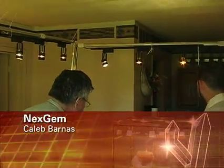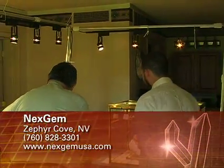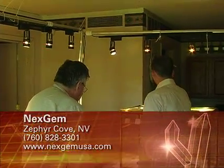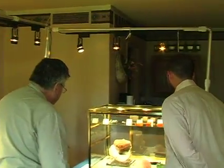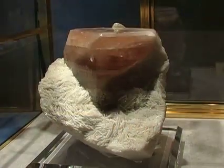A beautiful room of pegmatitic minerals, all from Brazil, it looks like. Yep, or some from Afghanistan, I think. Afghanistan, yes. And a couple from Tanzania. Oh, yeah, that's right. This caught my eye for a couple reasons.